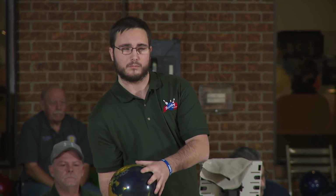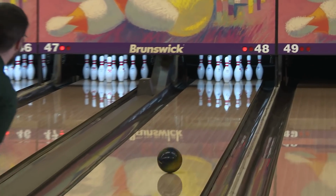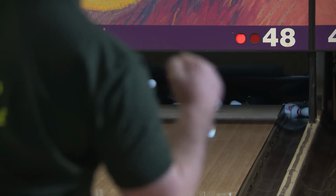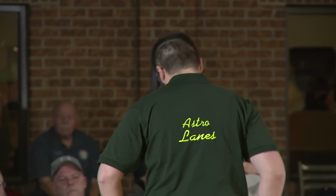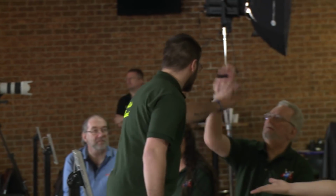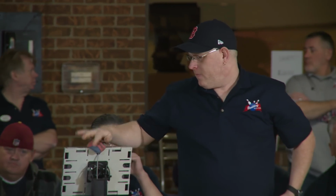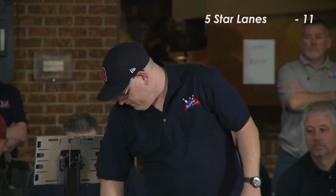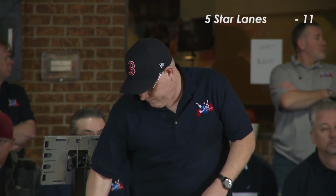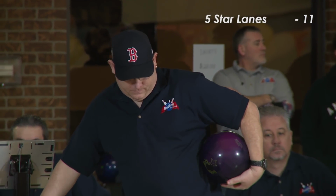Michael Churchill up for the Astro Lanes team on the right-hand lane. He is a guy that is very passionate about bowling. He's won a lot of medals in high school, and you can tell he has a great game, and I expect great things out of his career. Great shot there. Those revolutions he puts on the ball just send the pins a-flying.